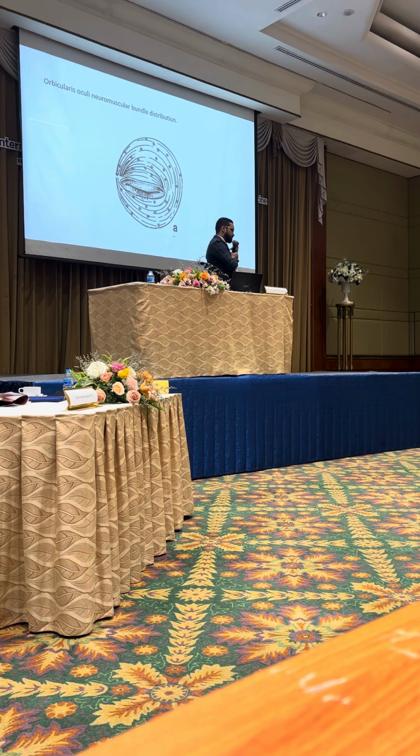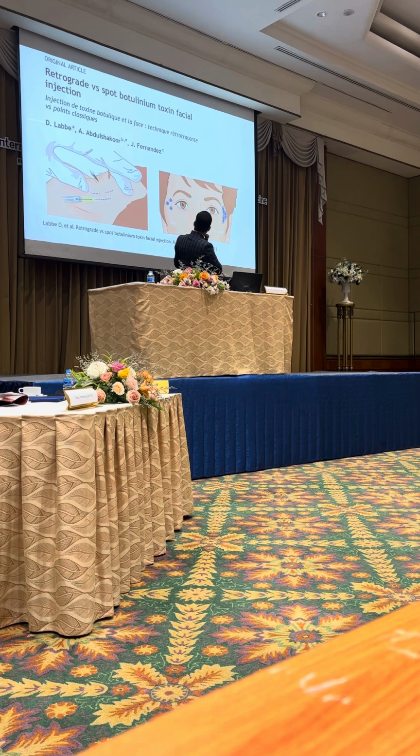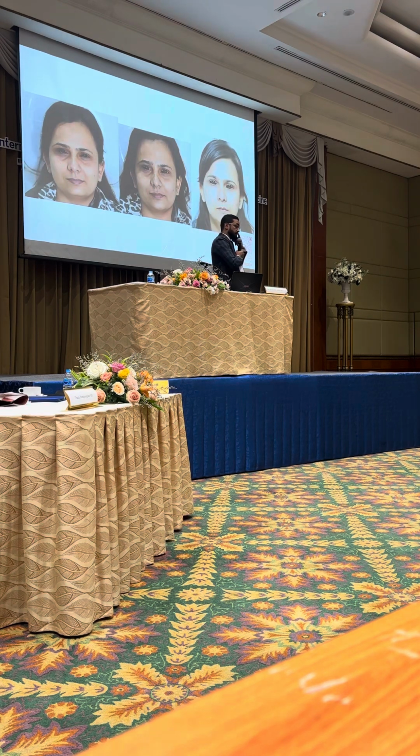Here, the injectable anatomy is being utilized to attend to various neuromuscular bundles, which are the motor end plates. So there is a new publication which talks about retrograde versus spot injections. So you can also use a retrograde technique to actually cover more areas of the orbicularis oculi rather than doing the conventional spot injections. All right, this brings us to another case.